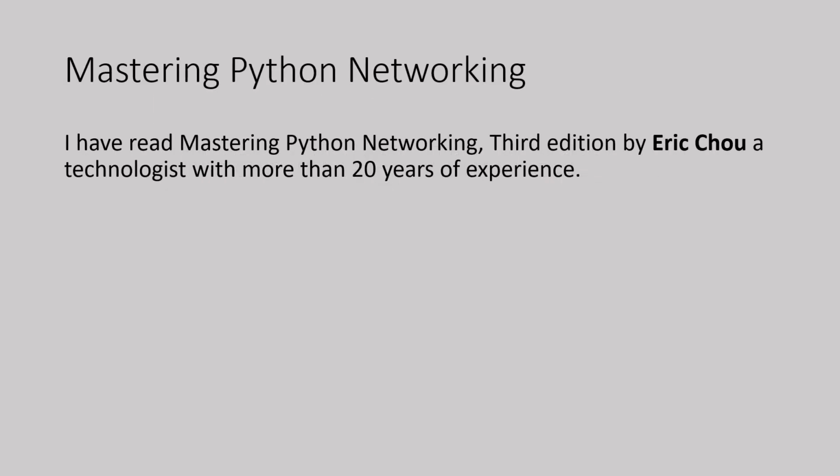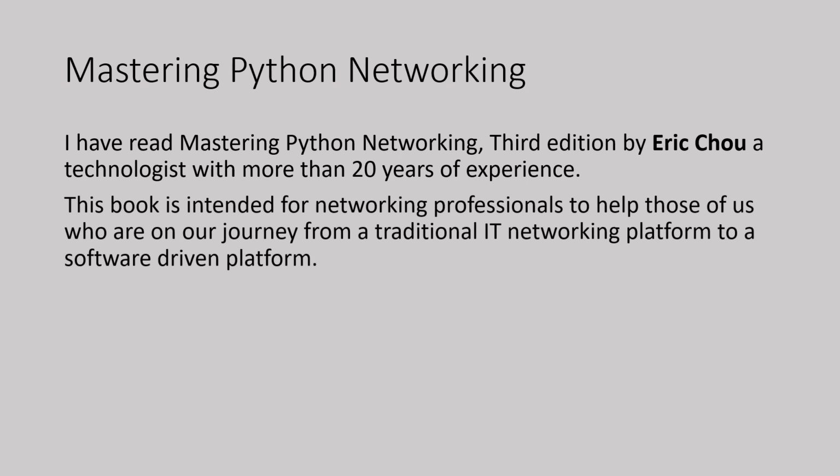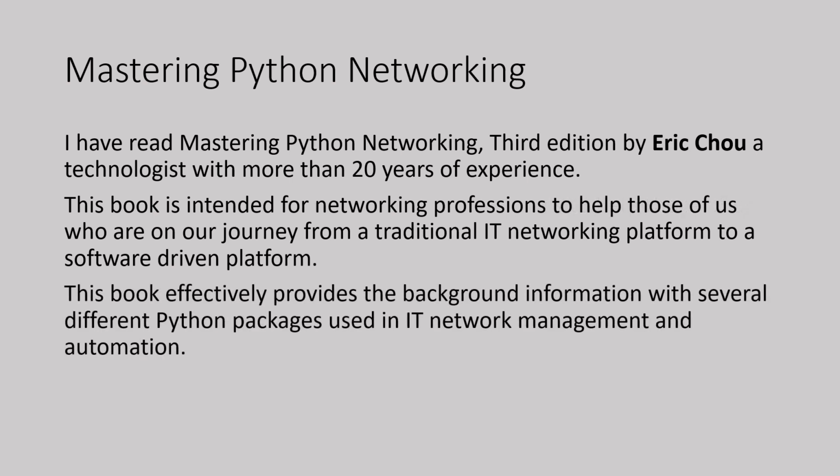I have read Mastering Python Networking, 3rd edition by Eric Chou, a technologist with more than 20 years of experience. This book is intended for networking professionals to help those of us who are on our journey from a more traditional IT networking platform to a software-driven platform. This book effectively provides the background information with several different Python packages used in IT network management and automation.